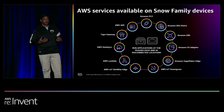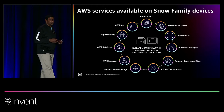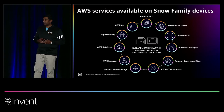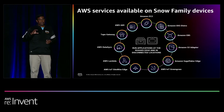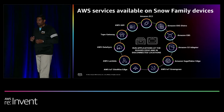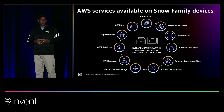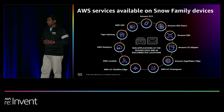We talked about how customers want to use the same AWS services and APIs in the cloud and at the edge. The Snow devices support a select set of AWS services for compute, storage, IoT, data analytics, and machine learning. And when we say an AWS service is supported on a Snow device, both the data plane and the control plane of the service run on the Snow device. This allows our customers to run their applications independent of AWS for long periods of time so that they can operate in those DDIL environments.